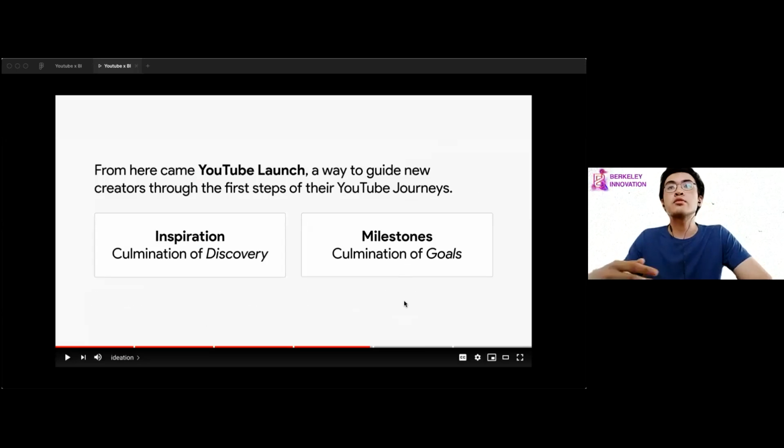The second is Milestones, as you mentioned earlier. Milestones are a series of key moments at the heart of every user's journey. We designed milestones to let users feel like they were getting stuff done and to let users feel like they were in control of their own goals.